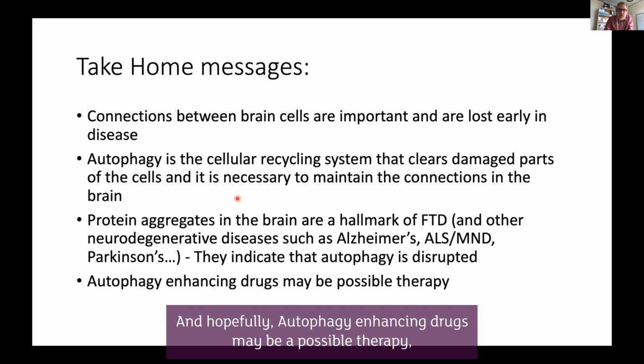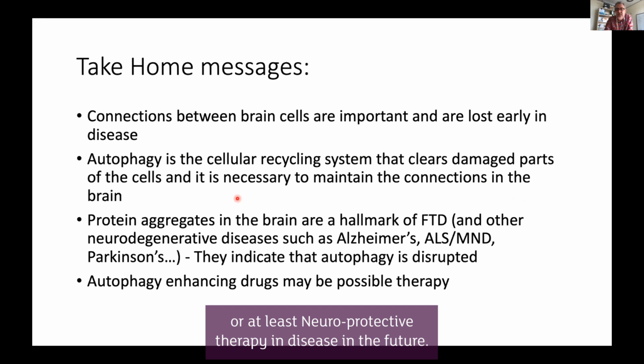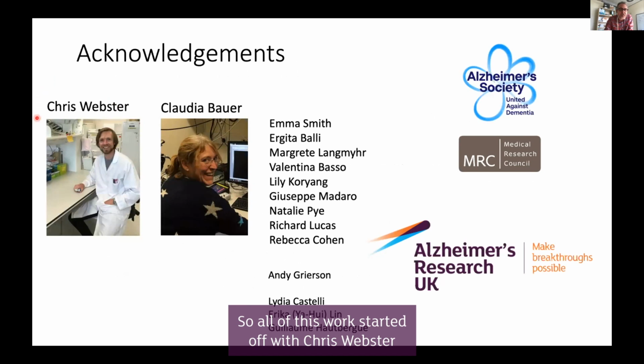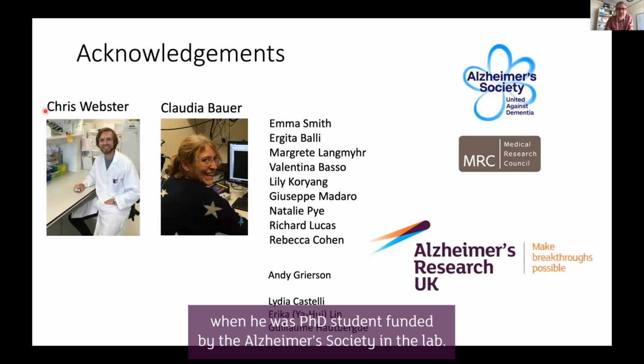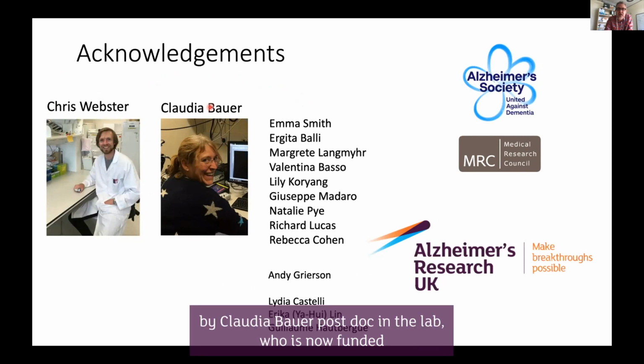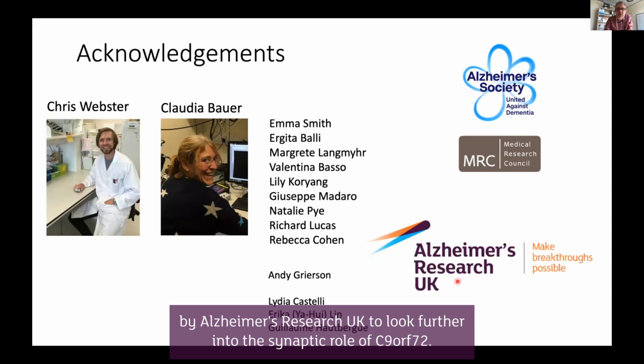And hopefully autophagy enhancing drugs may be a possible therapy, or at least neuroprotective therapy in disease in the future. So I just want to acknowledge two people in the lab. All of this work started off with Chris Webster when he was a PhD student, funded by the Alzheimer's Society in the lab. And now the latest part is taken up by Claudia Bauer, a postdoc in the lab, who is now funded by Alzheimer's Research UK to look further into the synaptic role of C9orf72.